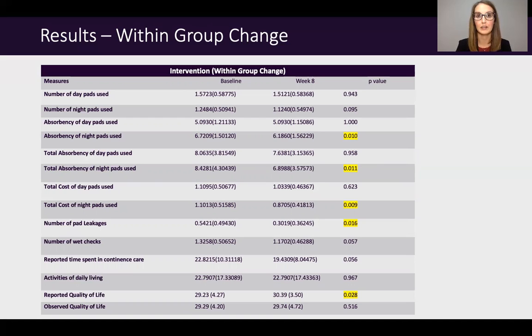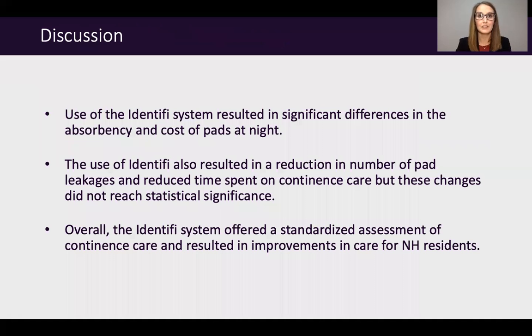I should also note here that the mean time to construct a continence care plan using the Identify system was 4.9 days. So what does all this mean? Use of the Identify system resulted in significant differences in the absorbency and cost of pads at night, allowing for more appropriate pad usage. It also resulted in fewer pad leakages and reduced time spent on continence care. However, these changes did not reach statistical significance.